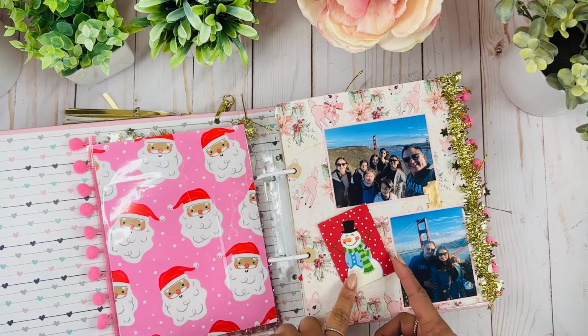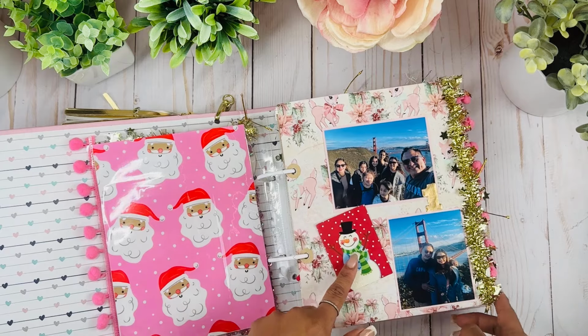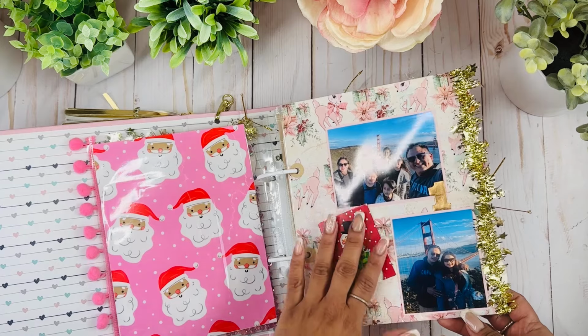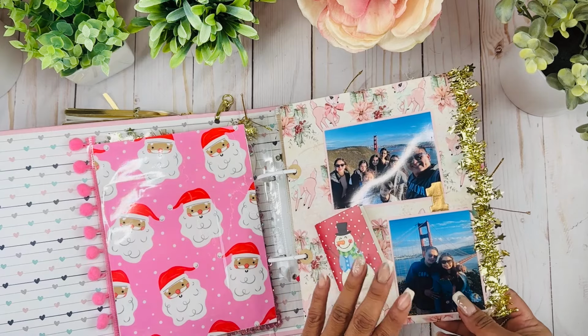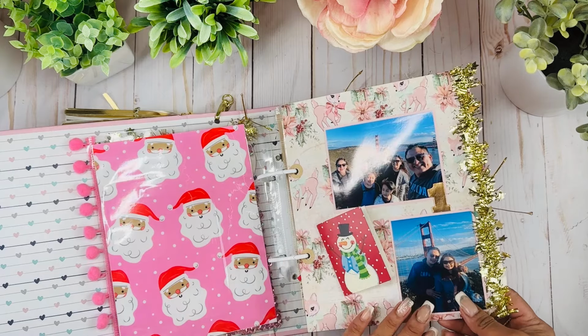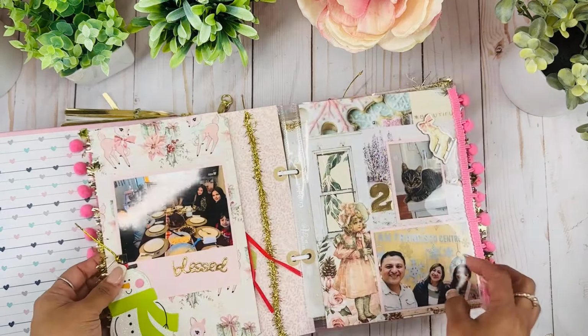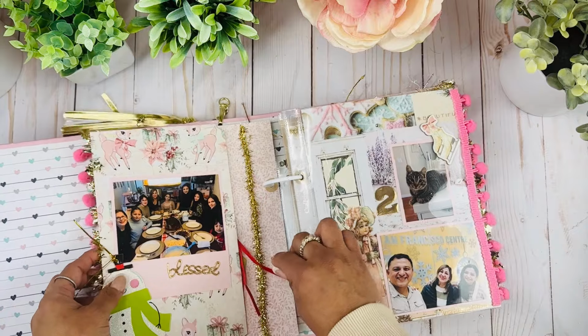So over here I have a little gift tag, so I'm gonna be adding my journaling in there at the end. And then pictures from December 1st with my brother, who was visiting from Peru with his family, so we of course went to the city. And then here on the back, he actually came for Thanksgiving.